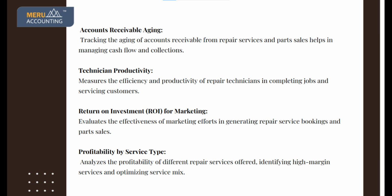This one's all about measuring how efficiently your repair technicians are completing jobs and servicing customers. The more productive they are, the better the service and the better for your bottom line. Coming to the next point, return on investment, ROI, for marketing. By analyzing the effectiveness of your marketing efforts, you can see how well they're driving repair service bookings and parts sales. A solid ROI means more bookings and more revenue.